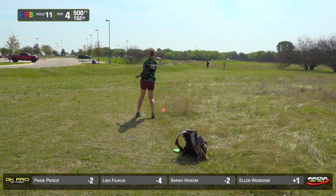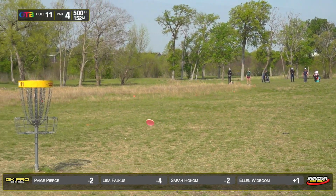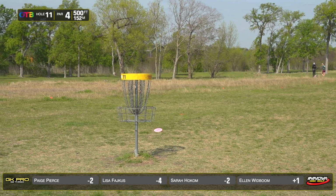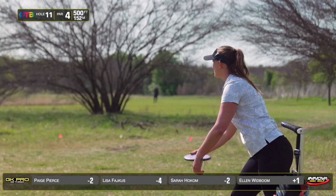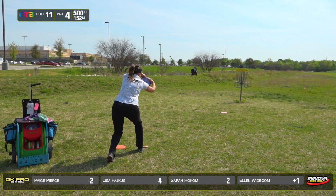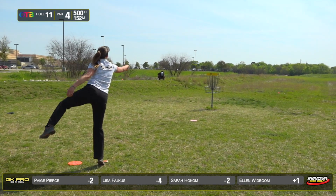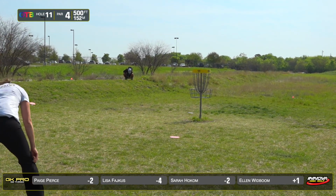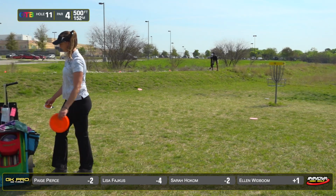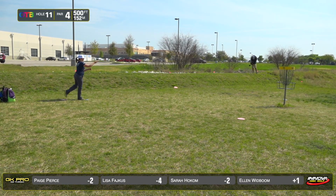Ellen with that gator. So this is her fourth. Looking to save the bogey here. Yep, nice upshot. And putting into a headwind again. Not making the adjustment. Starting to wonder if I should be spin putting these headwinds.